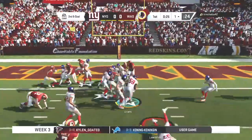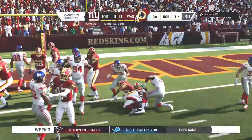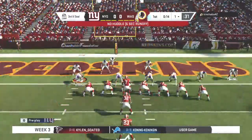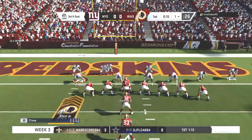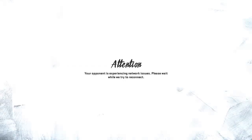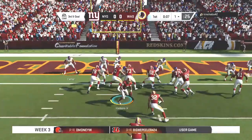He'll try to run this one in. And he pushes forward but comes up short of the goal line as he'll get a yard down to about the 1. A gain of 1 yard on the play. It's now 3rd and goal.